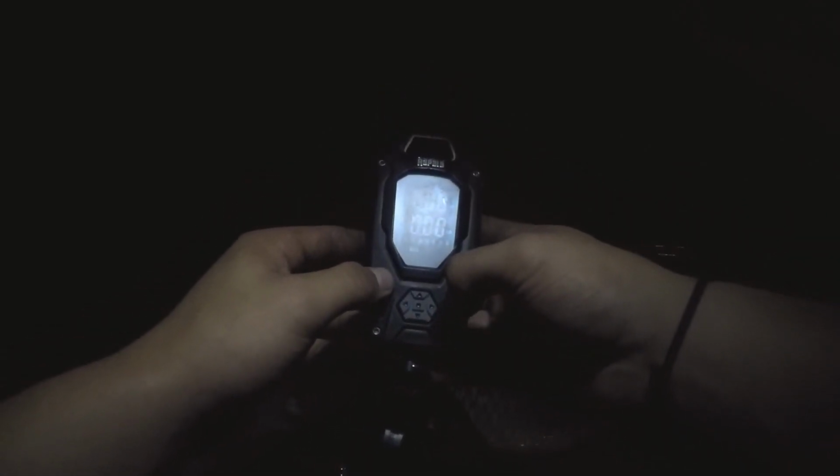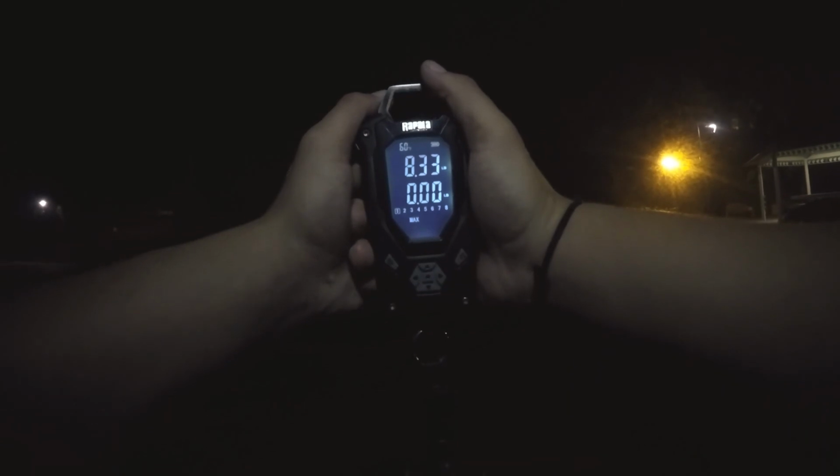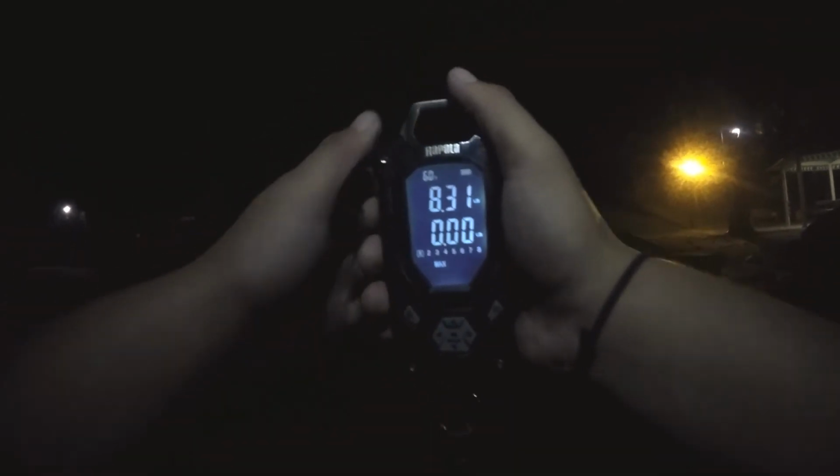Okay. Scale is zeroed. 59 degrees out on this guy. You're okay, buddy. Oh my god. We're looking at 8.35 pounds. 8.35. That's a new PB. My last was about a 7 pounder. Let's get this guy released.